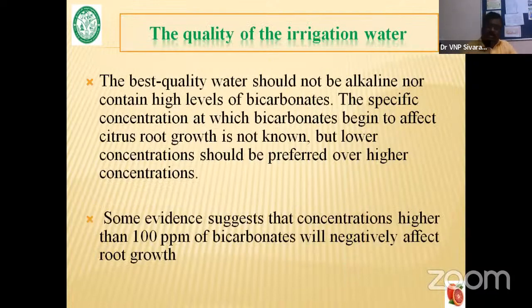Quality of irrigation water. Other than the plant, soil, and climate, water plays a vital role in maintaining good agricultural practice in any orchard. The best quality water should not be alkaline or contain high levels of bicarbonates. The specific concentration at which bicarbonates begin to affect citrus root growth is not exactly known, because it varies and depends on other parameters also. That's why we cannot exactly assess it. But lower concentrations should always be preferred over higher concentrations of bicarbonates. Some evidence suggests that concentrations higher than 100 ppm of bicarbonates will negatively affect root growth.